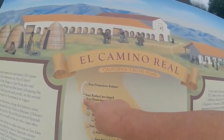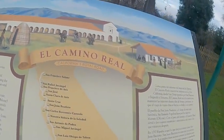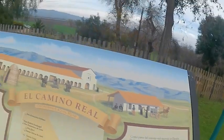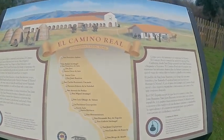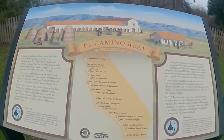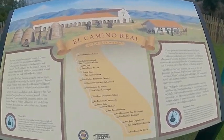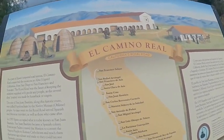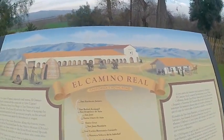There's San Francisco de Asis and San Rafael. These missions were super close together. That was the last one ever done. So it was really neat. It was a really neat system. It was slightly brutal what they did. You can't deny that, but it was a great idea for the time when this was sparsely populated. So I'm not taking away from what they did to the Native Americans, but it actually was a good system.